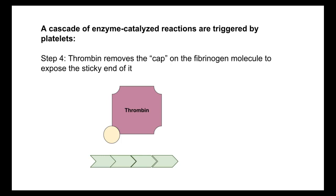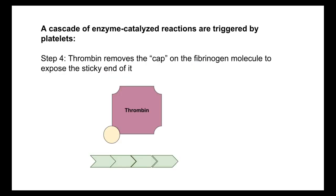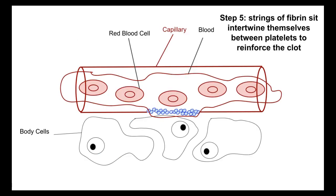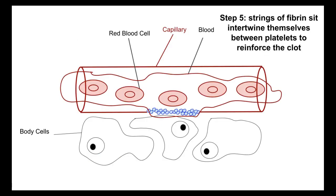Okay, so if I go back to my blood vessel, all this stuff that I'm looking at is happening really, really deep within the blood, where I wouldn't be able to see it in this picture because it's so small. But once I form these fibrin molecules sticking together, they're going to reinforce that clot that I've made with the platelets and make a little stringy mesh net over top of them. So now the red blood cells aren't going to be able to push past and break open that clot.